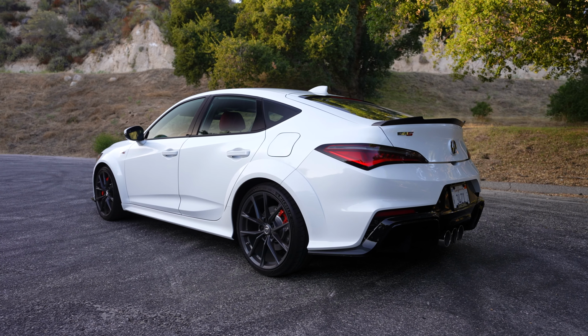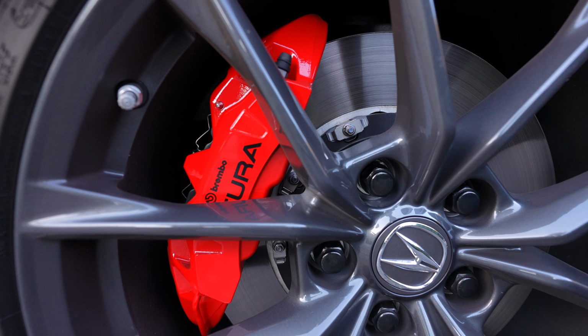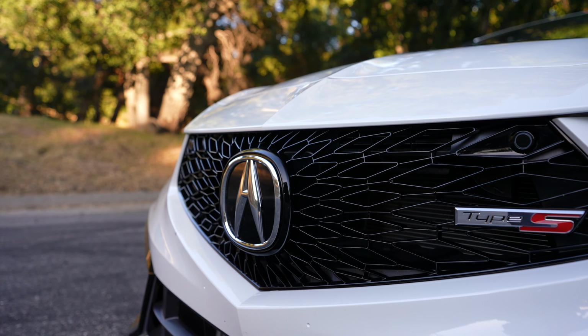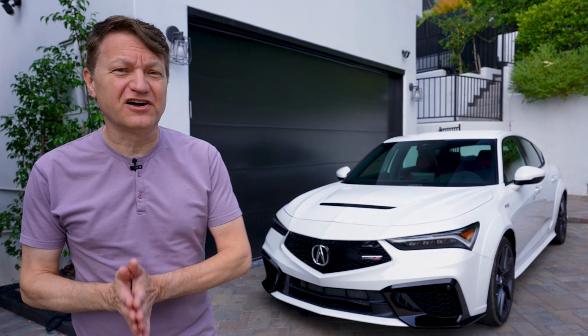And if you're the enthusiast that I am, and you want something that is sort of more on that side of the spectrum, this car is it. There's really not much like it. And this is relatively light at around 3,200 pounds for a four-door sedan. In my opinion, that's pretty impressive. It's great to see the Integra Type S back on our shores after such a long absence.